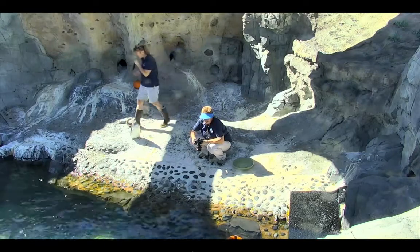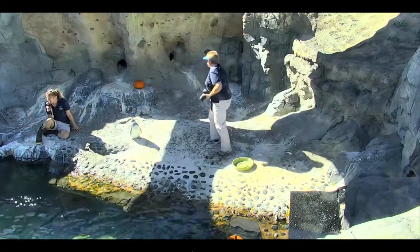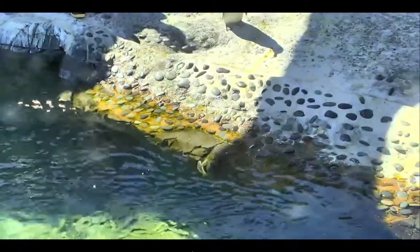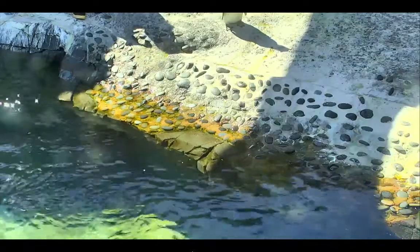If you're just joining us, welcome to the June Keys Penguin Habitat. We're giving our penguins some pumpkins for enrichment, but it looks like they're almost done hanging out with us. We did just get done feeding them. If you're wondering what they eat, herring and capelin. It's both restaurant quality, sustainable seafood.